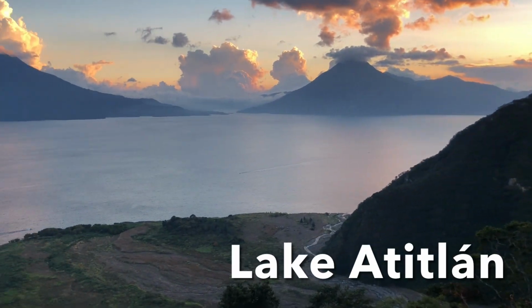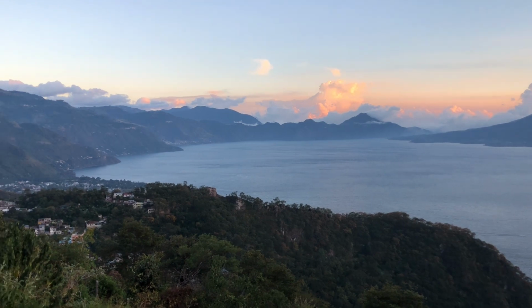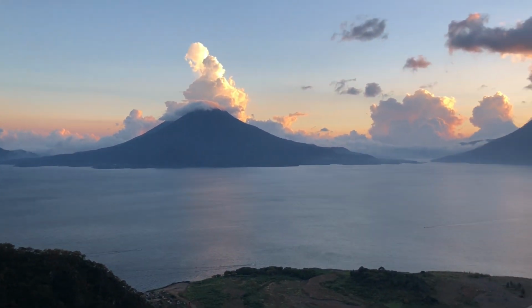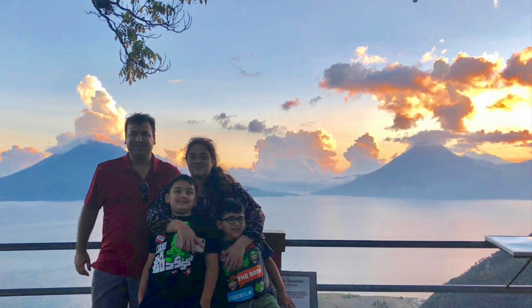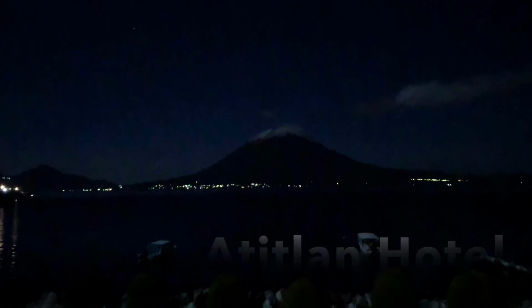When we arrived at Lake Atitlan, we were in awe. It was such an unbelievable sight. This massive volcanic lake surrounded by mountains, it was just breathtaking. By the time we reached the hotel, it was already dark and we were exhausted and sleepy.